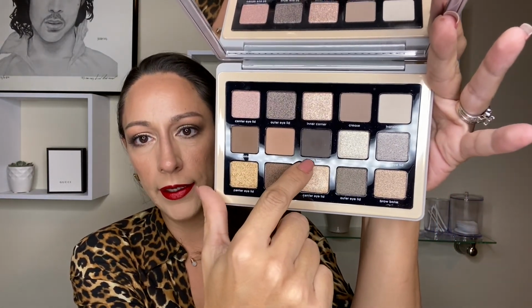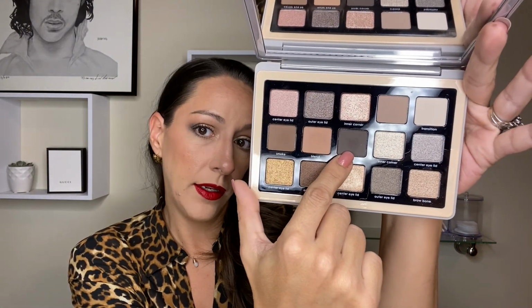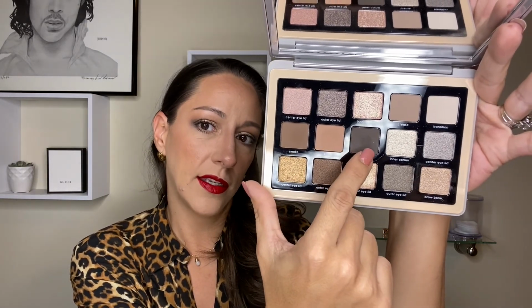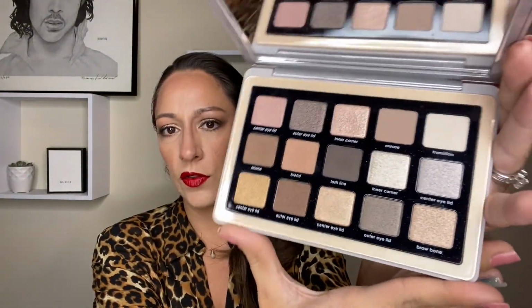So then I went in with Smoke and this one right here on the outer V, and I kept going back and forth until I got the intensity that I wanted. And anytime I was buffing out harsh lines, I was either not using a color or I was using this color right here, and very lightly. I went all over the lid with this shade right here. And then I went into the inner corner with this shade here, and in my brow bone with this shade here. Now, again, if you are interested in shades, swatches, just let me know, and I can do that for you on Instagram.